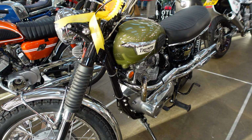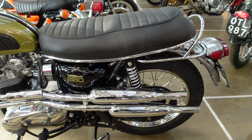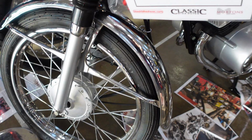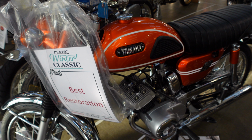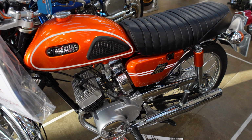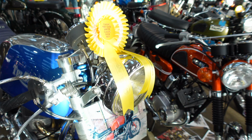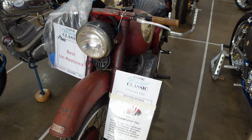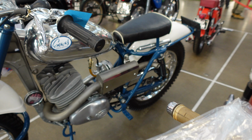This Triumph Trophy 650 is absolutely immaculate. So this is the winner for the best restoration. It's the Yamaha HS1 1969 90cc. You certainly won't want to put this one through the dirt. It's a Greaves 246cc 1965 Scrambler.